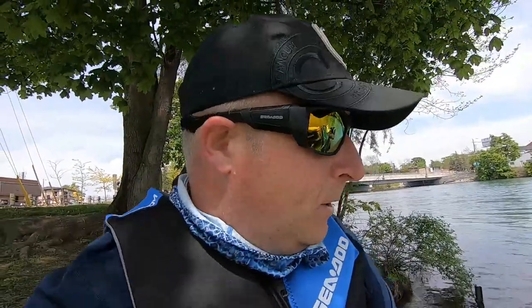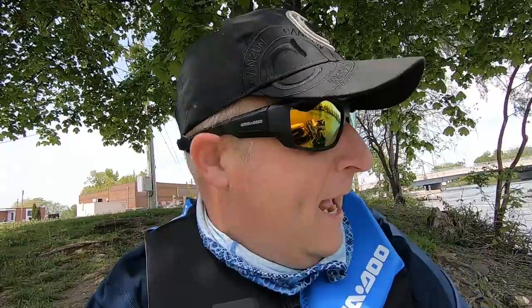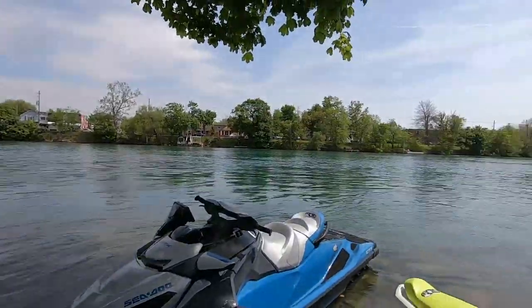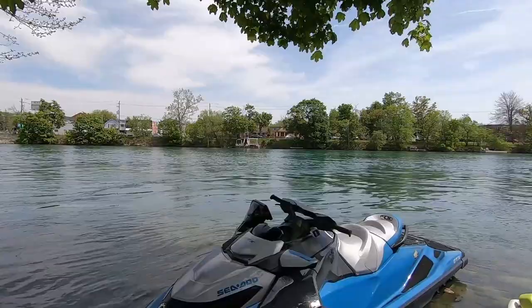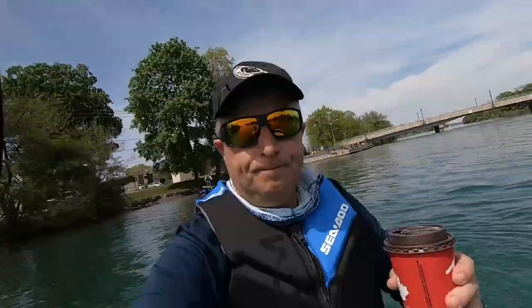I didn't put my wetsuit boots on today, but I didn't think I'd be in the water that much, but oh my God, that water's cold. I was in it for like 30 seconds, just getting out and like my feet in them. So yeah, this is Chippewa River, Chippewa Creek, Welland River, whichever you want to call it. And very shortly we'll head further up.